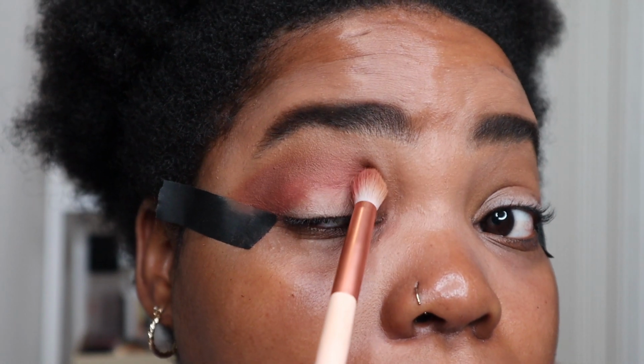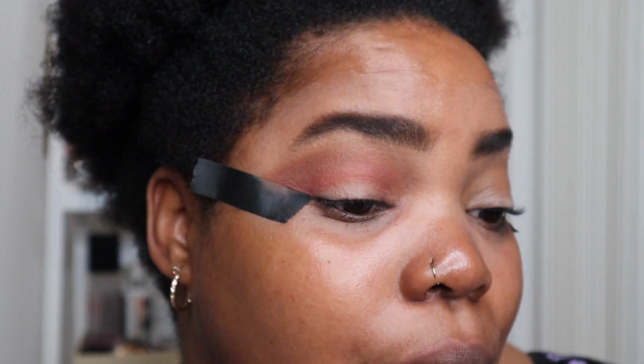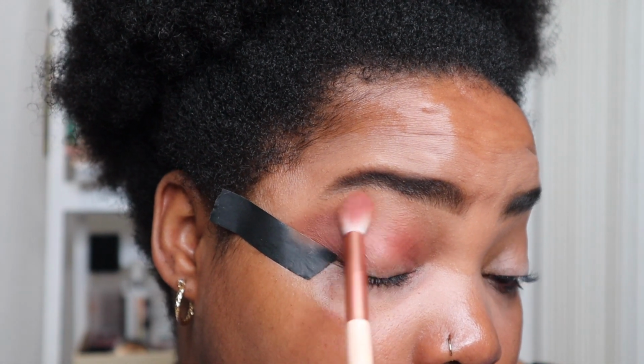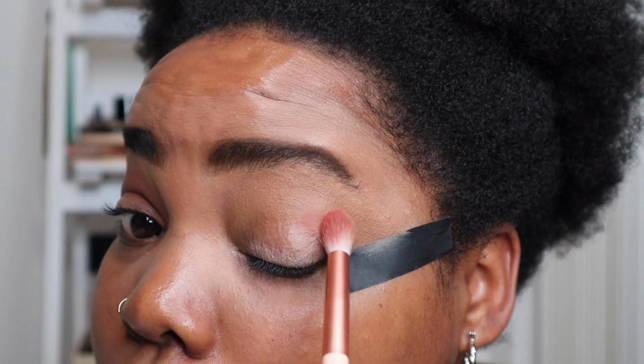When I blend this into the shade Addicted, so I'm using Overcome and Addicted, it creates the nicest blend. You can't really see where one starts and where one ends. That is so nice. I just need to sort this bit out here. Fluff it a little bit more. Wow. Loving this look already. I could go out like this. I could rock this look. I feel confident in these colours. Okay, let's do the other eye.